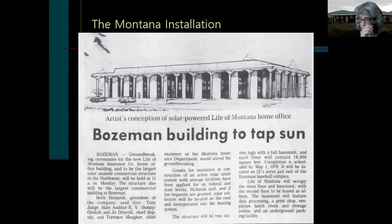And I've reached out to the current owner, who understandably has some privacy issues. But when they opened on January 14th, 1980, the sun did not shine. So apparently the system gurgled and spit. I think the people that had thought this never would work in Montana and the building wasn't designed for it were probably cheering to no end. But later on, the system went on to perform incredibly well.